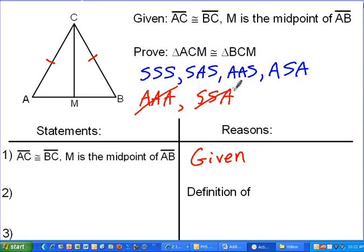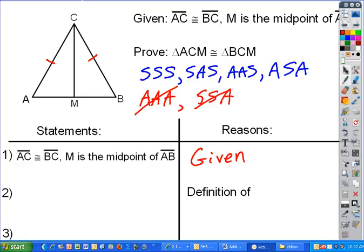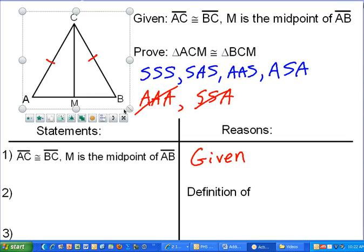Now sometimes what's useful to do there is pull the triangles apart. With these triangles, it's not as necessary as it maybe will be later on, but copy that.